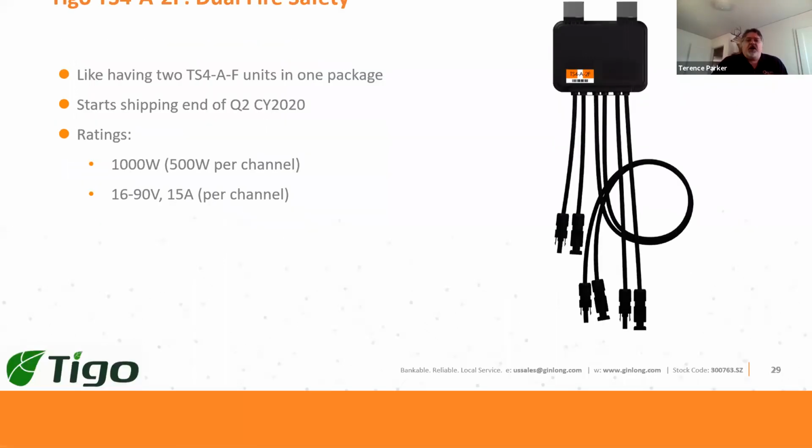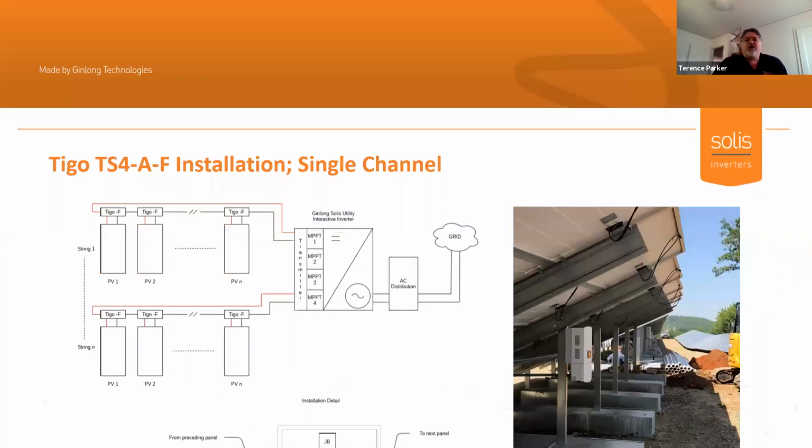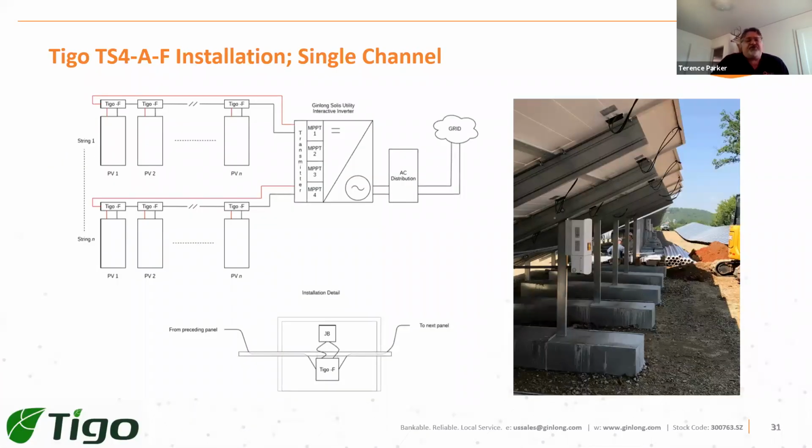Excellent. I'd like to bring Bernie back in here for a second to talk a little bit about what the installer experience is like when he's putting in the TS4-A-F, the add-on units. Yeah, Terrence, ignore the picture because it's not required on ground mount systems.